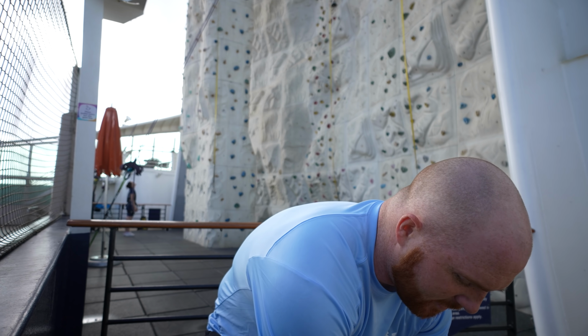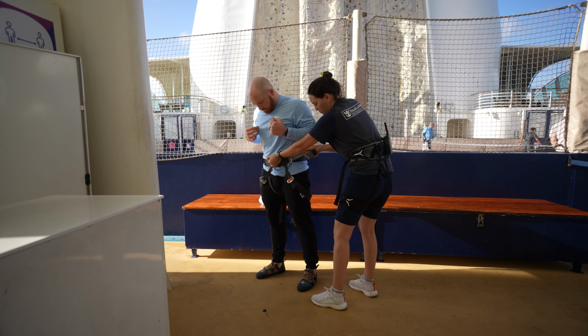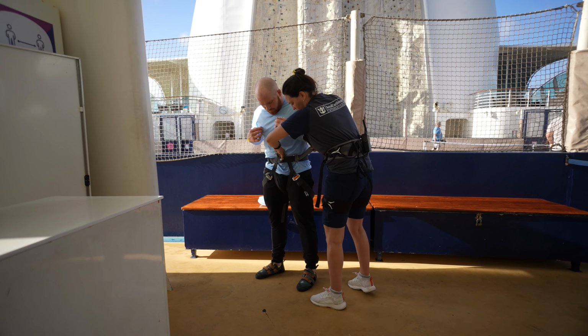So, two really uncomfortable things, at least for me. First and foremost is getting your harness on. I mean, they've got to get up in there and make sure it's nice and tight. And then, of course, it's not always the greatest for picture or video. But the second most uncomfortable thing for me is literally letting go of the wall.